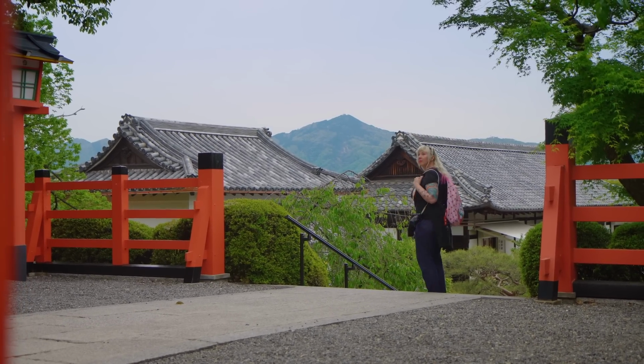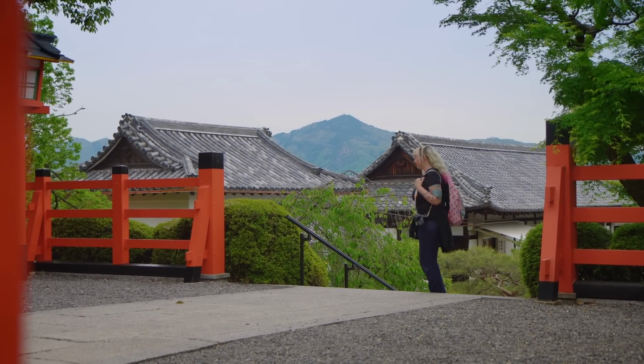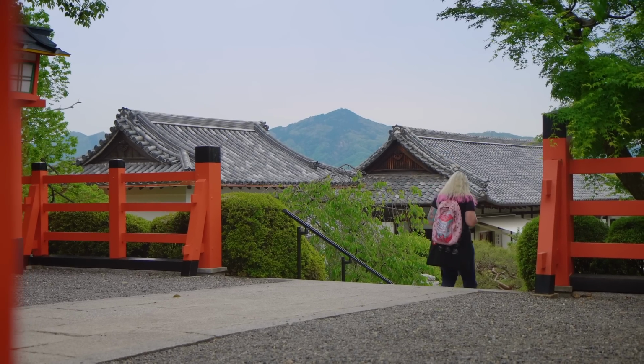I couldn't believe how empty this beautiful spot was. I was able to explore peacefully at my own pace.